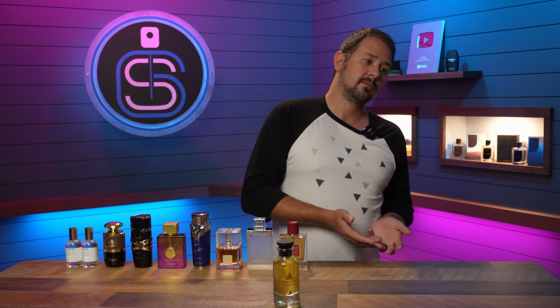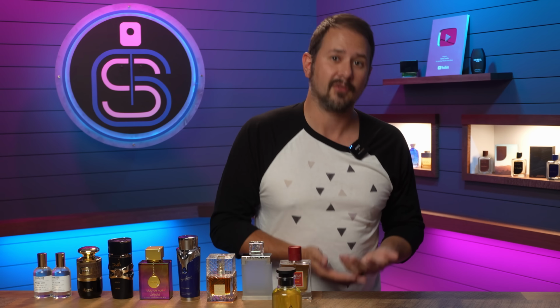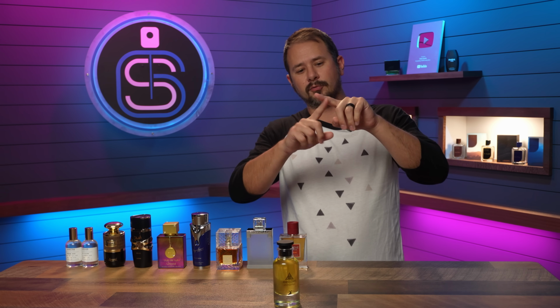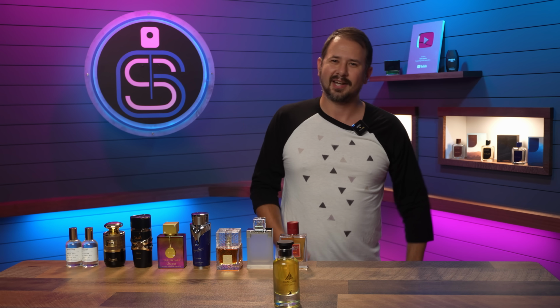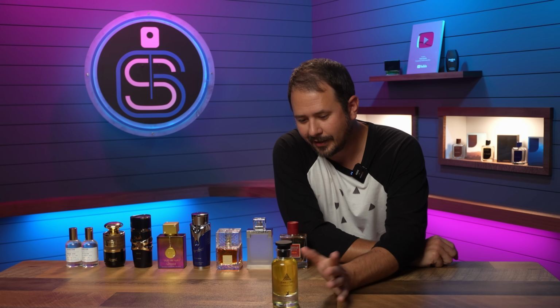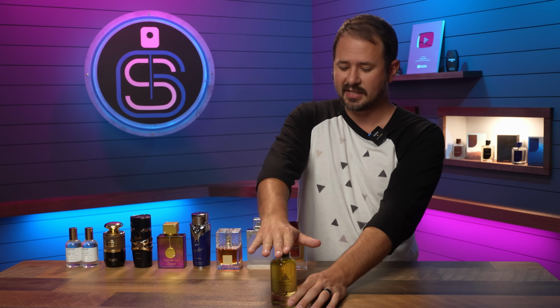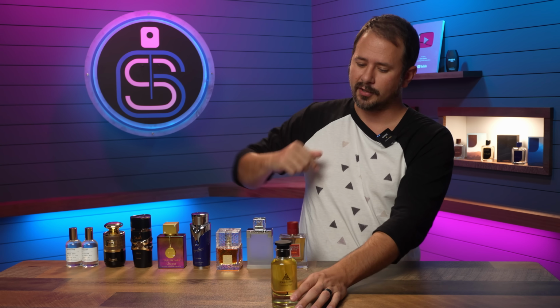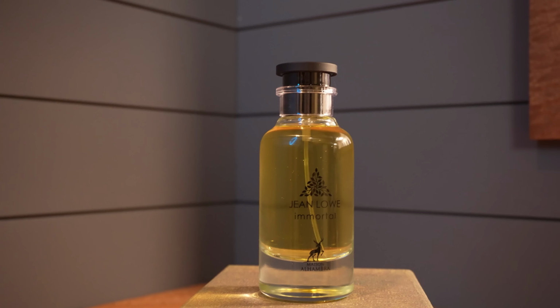I probably don't need to tell you, but Louis Vuitton is expensive. Like everything. Everything that they do is expensive. They could do men's butt wipes and they would probably sell them for like $200 per pack. And it would come with like the little LV pattern and everything. Wow, actually that's a pretty good idea. Louis Vuitton, hit me up. We've got some great merchandise ideas for you. But yeah, their fragrances are expensive. They smell great, but they're expensive. This gets absurdly close to the Louis Vuitton for a little over 10% the cost.